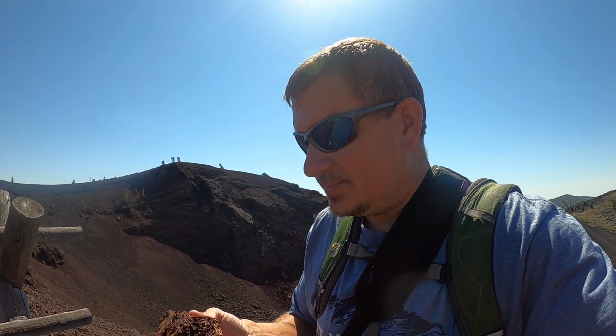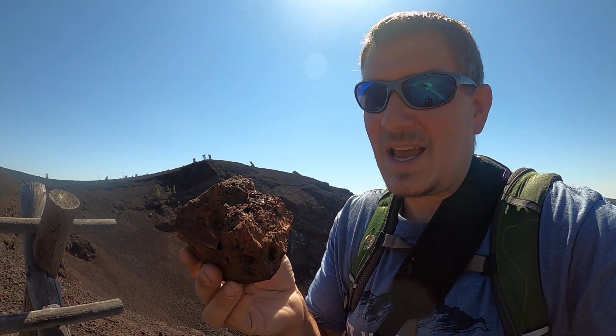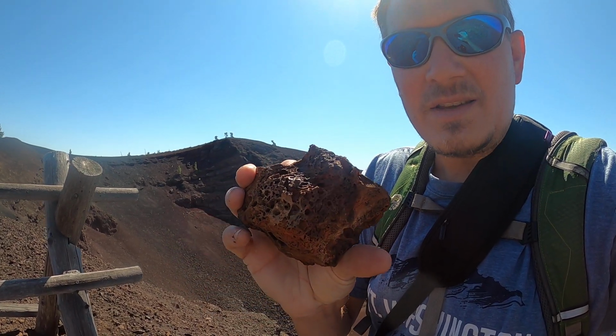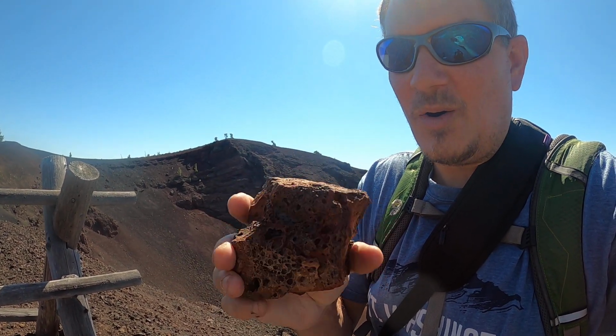So when that volcano erupts and starts to spew out this liquid rock, inside of that liquid rock is going to be water. And now, obviously, inside liquid rock, we're talking about extremely hot temperatures, so it's going to be water vapor. And as that rock cools, the water vapor, or liquid water maybe, starts to escape from the rock and leaves behind all these little honeycomb-like holes.